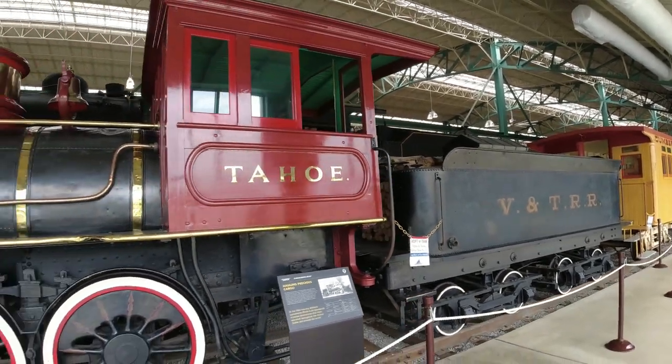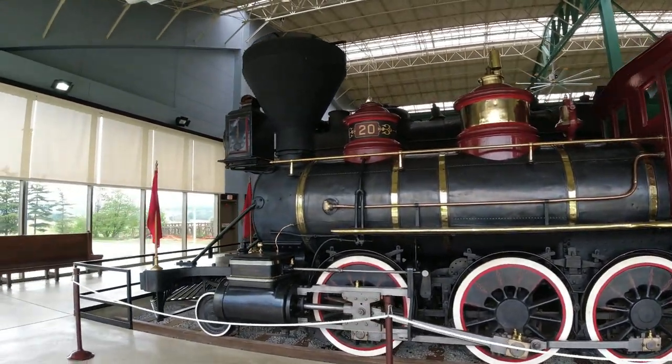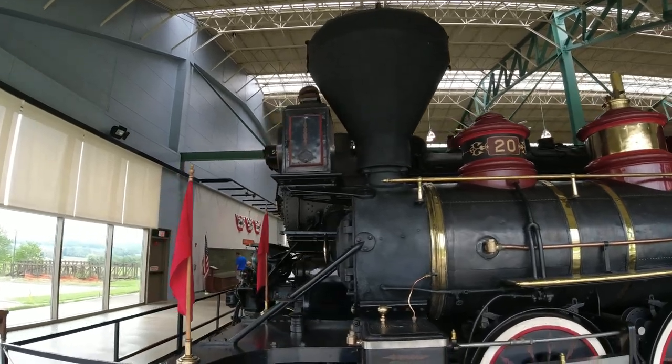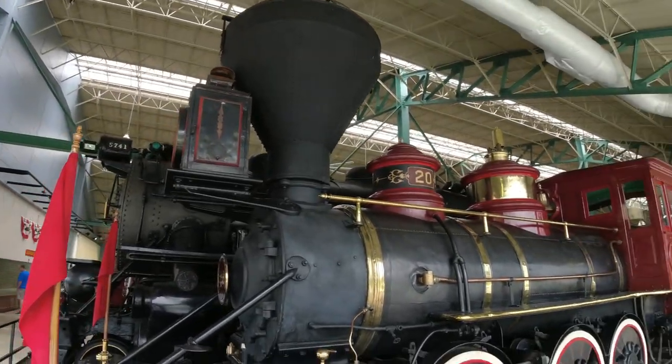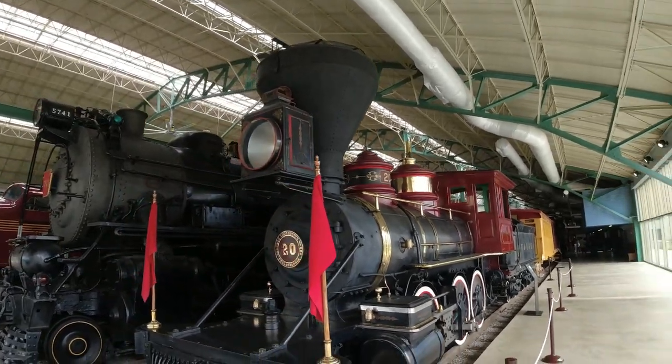I'm very familiar with Baldwin. As I mentioned, the 0-6-0 switcher at Steamtown is Baldwin. Has a few other pieces I'm familiar with, but this is one of the older ones. And look at the size of the stack on that. Gigantic. Something I would love to see in operation sometime, someday.